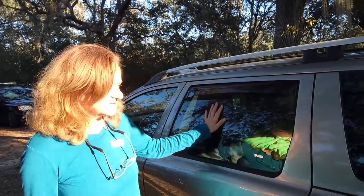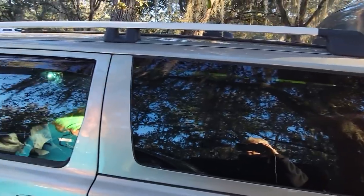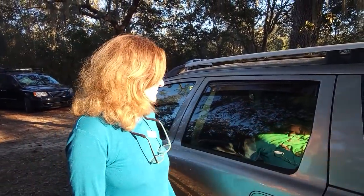Hi, I'm Rima, and this is my Volvo. It's a 2007 station wagon. Had it for many, many years. I got it when my kids were young, and now I have use for this space here.